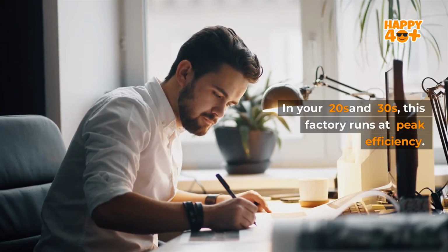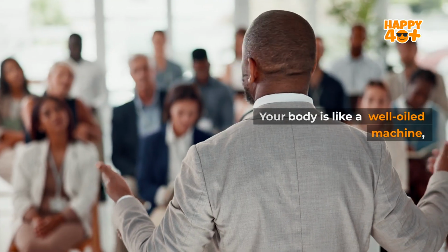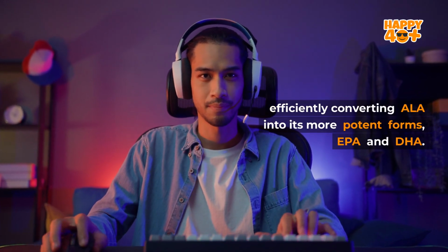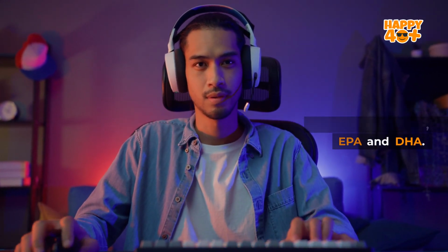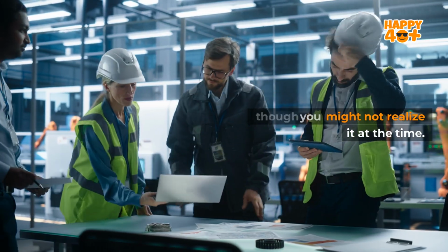In your 20s and 30s, this factory runs at peak efficiency. Your body is like a well-oiled machine, efficiently converting ALA into its more potent forms, EPA and DHA. You're building the foundation for your future health, though you might not realize it at the time.